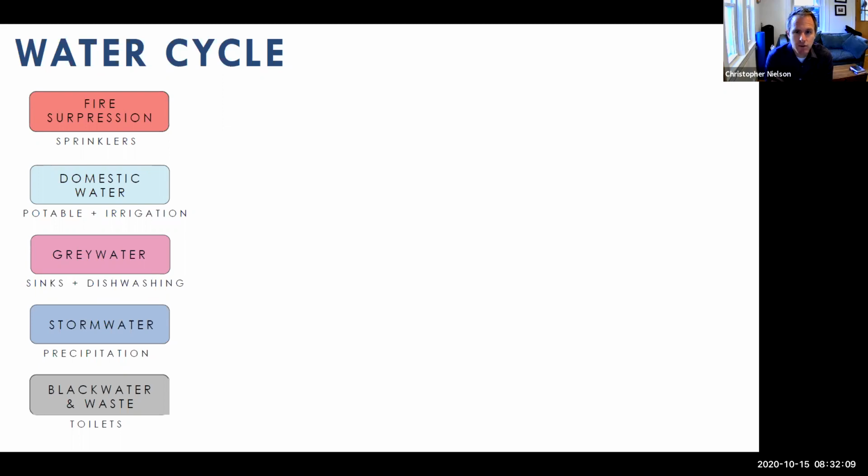And again, since we're thinking about this from a pre-developed state, in our case, we're thinking about how does that water end up back in the ground on the site based on what we presume was the condition of that site before humans were there. And then lastly is black water, which is the wastewater from toilets and sometimes showers if you have them. In our case, we didn't have to design for them. So these are all the kinds of water that we're going to deal with. So next slide.